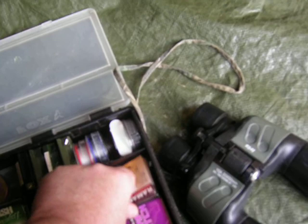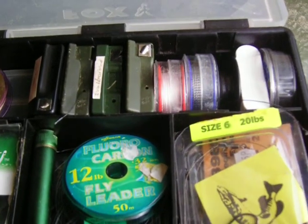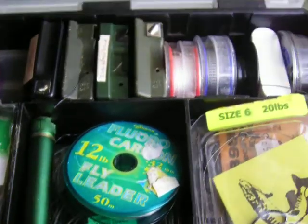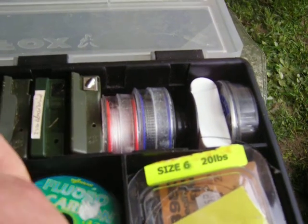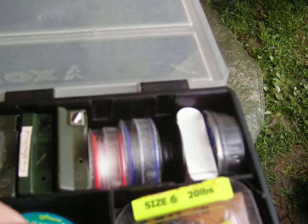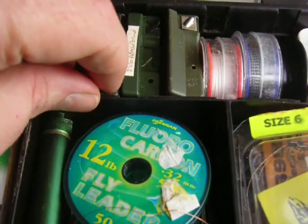On my hooks, I use a lot of Kamasan and Drennan. Bit of fluorocarbon, plenty of backleads, a little torch just for setting up, some micro braid. You can use it the same as the old dental floss for tying on if you want a bit more camouflage. I've got some coated braids and stuff, but I never use it. I just use normal braid.